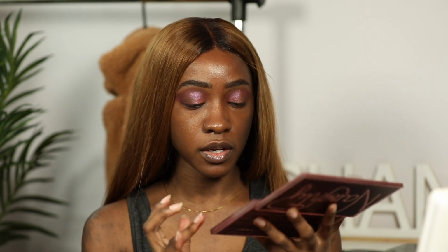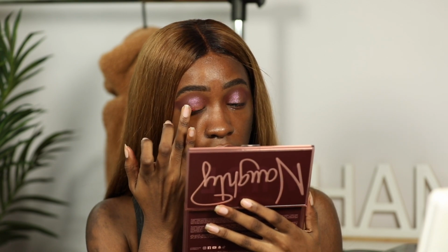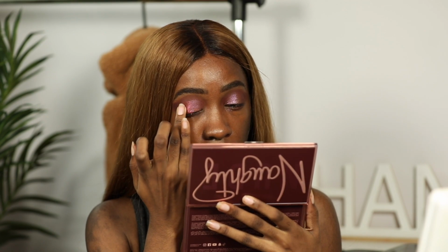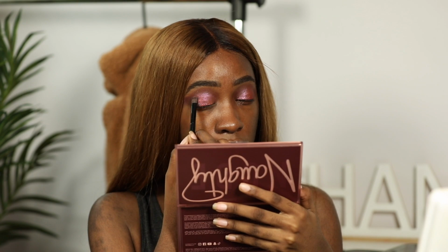And then this shade Desire right next to it. And then this marble shade Passion right next to it.